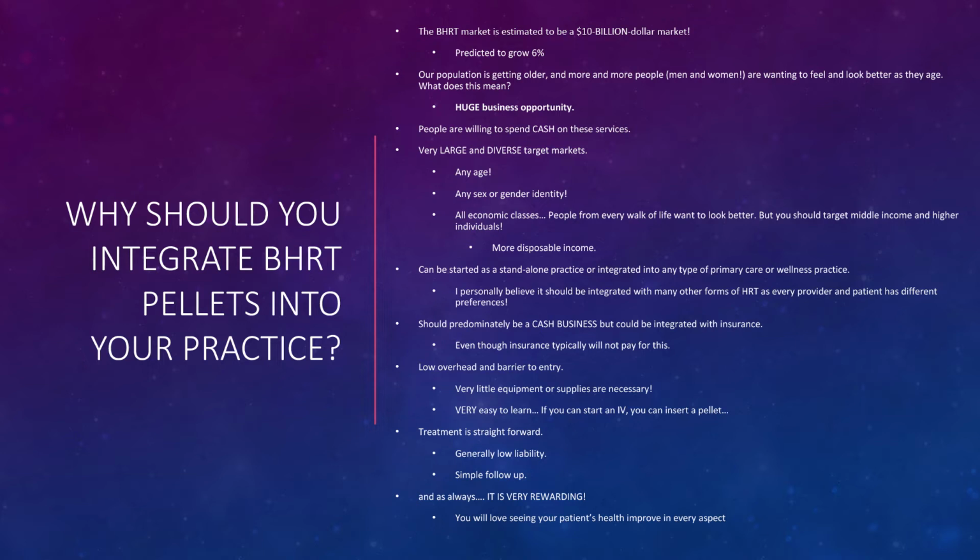It is a cash business. You don't have to deal with insurance. There is a very large and diverse target market with this. Any age, any sex or gender identity, all economic classes. This can be started as a standalone practice or integrated into any type of primary care or wellness practice. I personally believe it should be integrated with many other forms of hormone replacement therapy, okay? Every provider, every patient is going to have different preferences, all right?